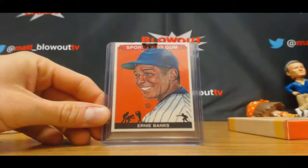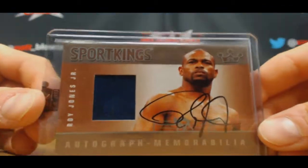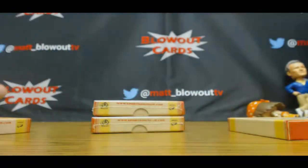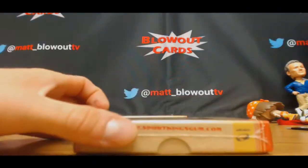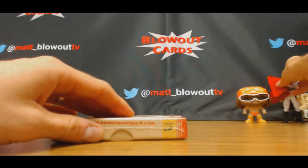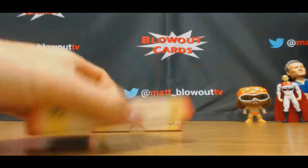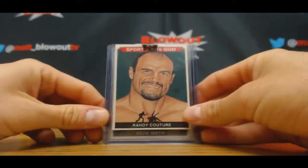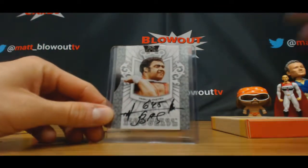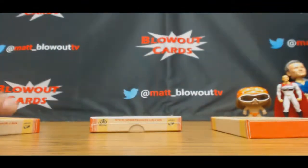Joe Montana, Ernie Banks. And that's a cool piece, Roy Jones Jr. Relic Auto. No, it's not a bobblehead. The only bobblehead on the table is Arnold Palmer back there. It's a Funko. Randy Couture. Ozzie Smith, and Vasily Alekseev, weightlifting champion, silver.